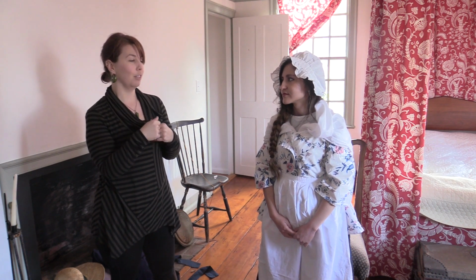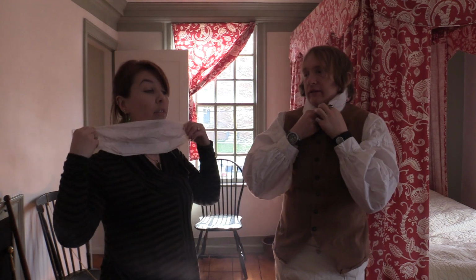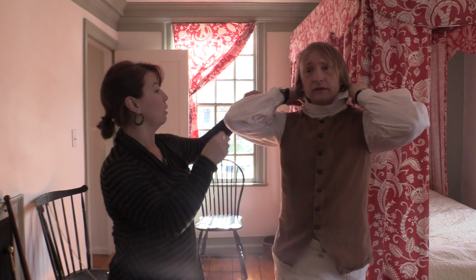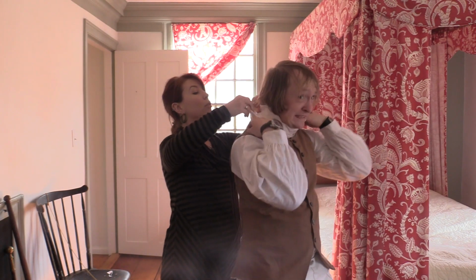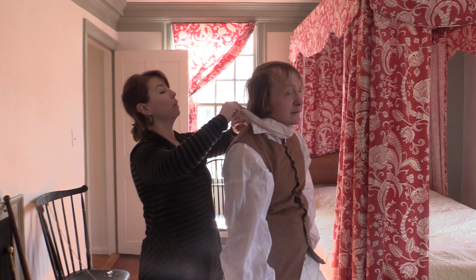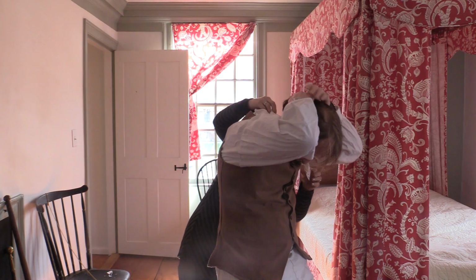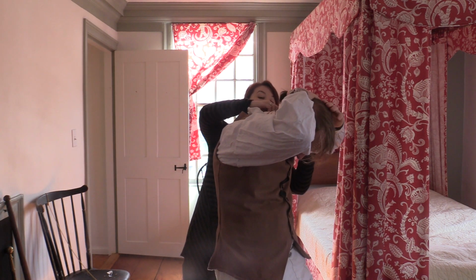There's a cravat or some sort of collar, so you put it on like this. It wasn't just for the priests, and you put it on underneath the collar of your shirt. Do you mind lifting your hair? And wouldn't I also have to tie my hair together too?